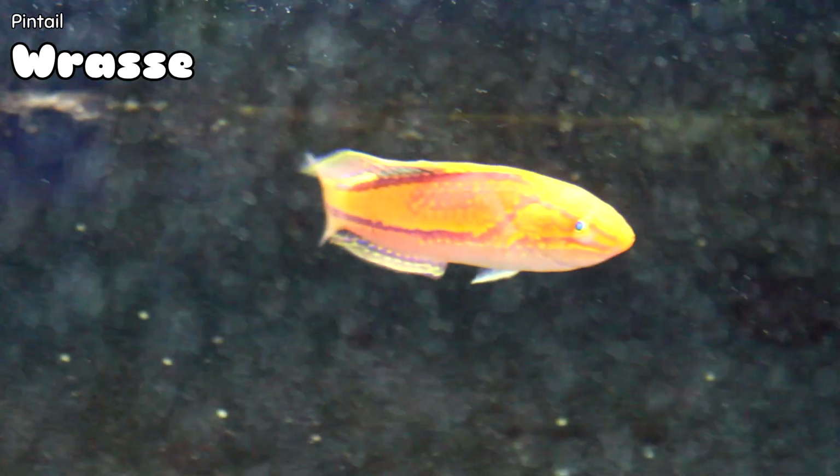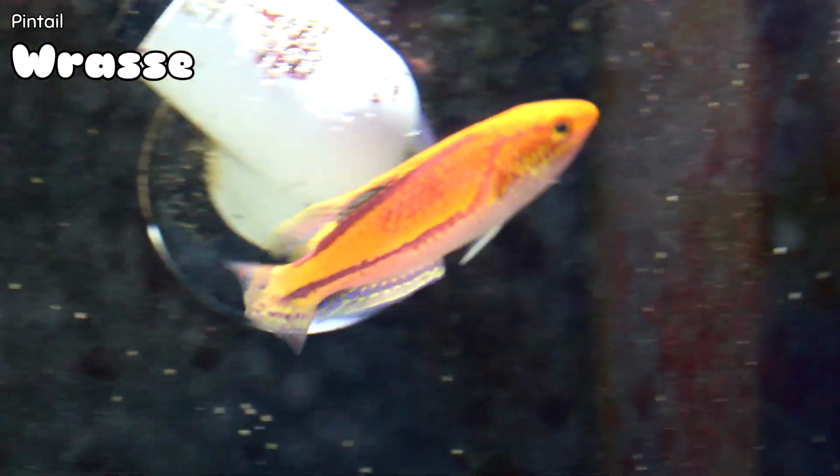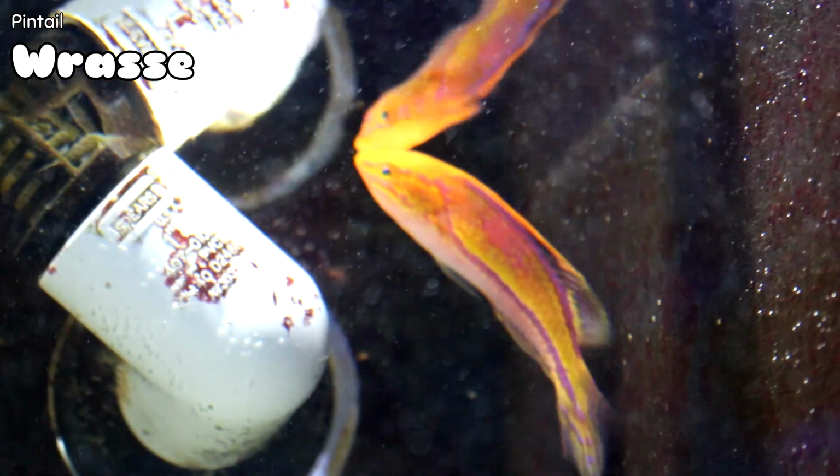I'm in an argument with Hayden and Gracie right now about the selling of this fish. It is a phenomenal wrasse. It is the pintail wrasse.